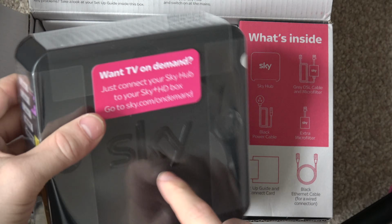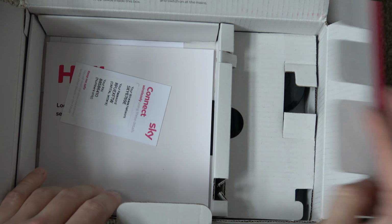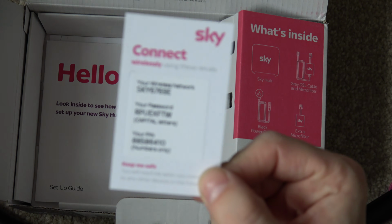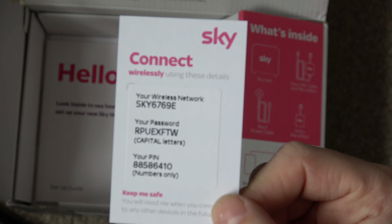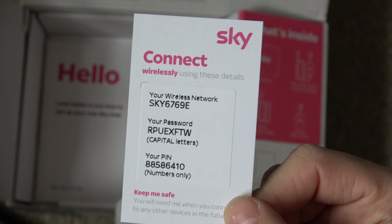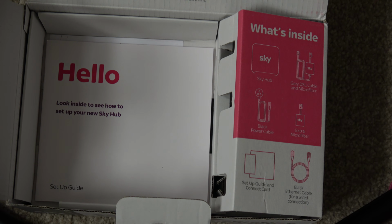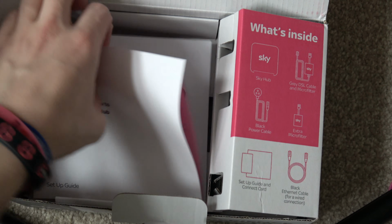So there is a white version of this. I'm not sure how you can get it, but the black one is the one pretty much everyone gets. So here you've got your connect card, nice and easy. Obviously they all come pre-programmed, so you've got your wireless SSID, your password and your PIN. That PIN is if you want to access administrative privileges on the router itself to change various things.